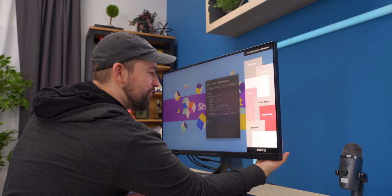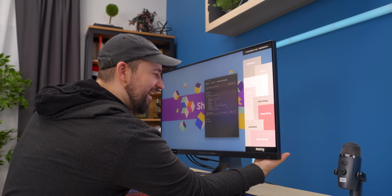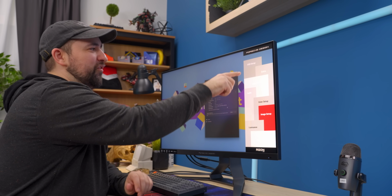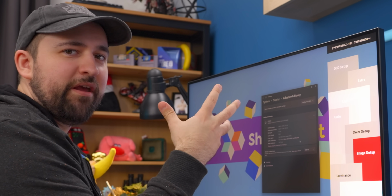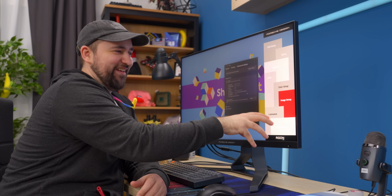Whoa, this is a weird OSD. What the hell? Okay. I actually really like this. I just don't like how garbagey the text looks. I don't know if you can make that out on camera, but it does not look good. It looks like it was blown up and not rasterized. But the overall layout and design is actually really cool.